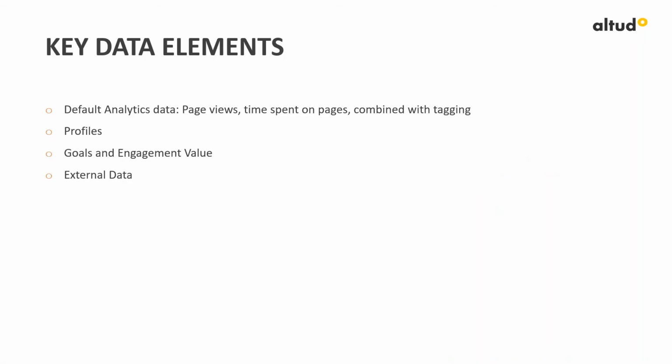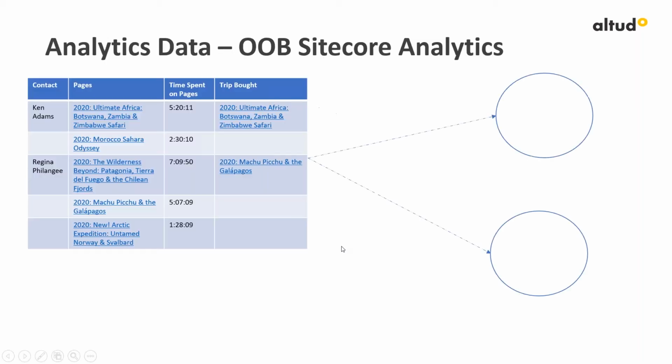Going down that route, the key data elements that we focused on are the default analytics data that you get in Sitecore. So that's page views, time spent on pages, especially combined with tagging, profiles, goals and engagement value, and then a few key points of external data that you can get from your MAP, CRM, or an IP lookup tool like Demandbase. So first, our focus is on out-of-the-box Sitecore analytics data.